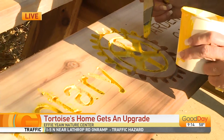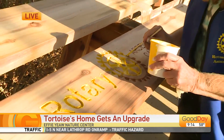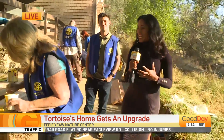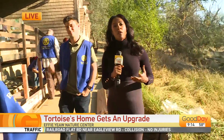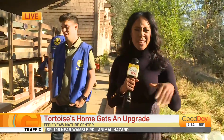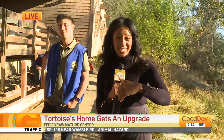Hanging out at the Effie Yeaw Nature Center, where the Arden Arcade and Carmichael Rotary Clubs are coming together to build an enclosure for a big tortoise. This tortoise, by the way, is on the deck there. We'll meet him, or I should say see him again, in just a couple of minutes.